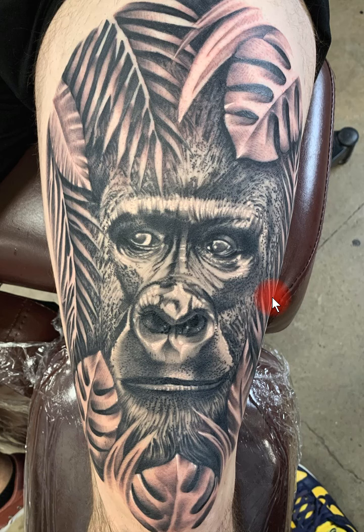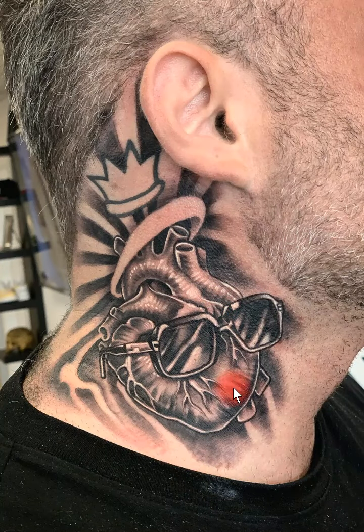This high contrast stuff is something that I'm a real big fan of, because that really is what's going to determine how well it looks over time. And you can see this healed perfectly. This is readable from a distance for sure, and it's just going to look clean for the rest of that person's life.